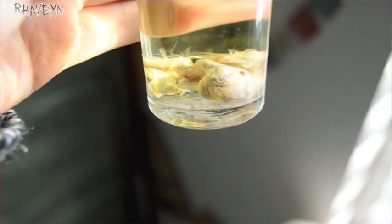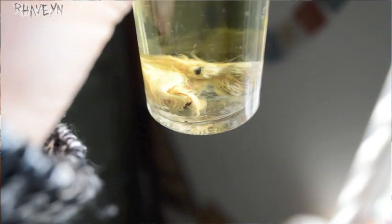parts preserved in here. So I have 2 more wet specimens to show you, and these are both from birds. So first I'll show you this one that I found the other day. This is a bird fetus. I've been collecting oddities for nearly 10 years now, and this is the first fetus that I've prepared myself, so that's cool. So I found this one when I was on my way to an appointment.